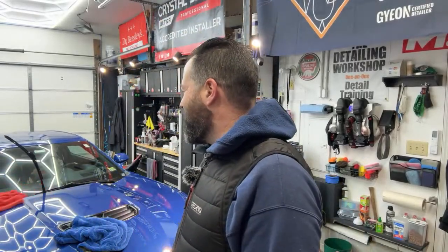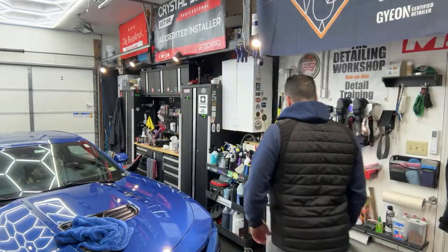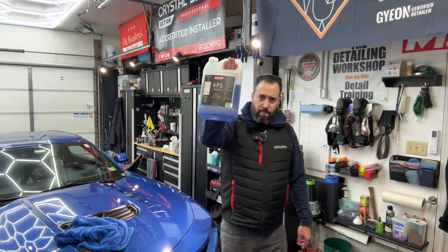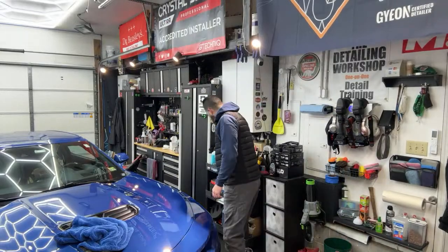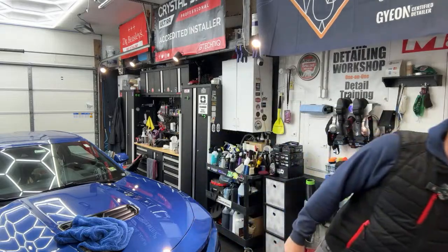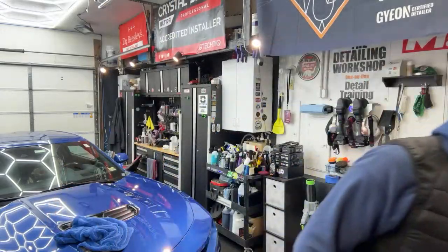Did you tell everybody what you used? Oh, that's right. I didn't tell everybody what we used. Oh, it's a bait and switch. So for the pre-soak, we used Oberk APS soap. I've been using this the past two weeks because of salt on the roads. It dissolves calcium and salt deposits. So that is my pre-wash. As the regular wash, we just use Koch Chemie's Nano Magic, their ceramic maintenance shampoo. And then, of course, we used Ethos Defy for the topper.